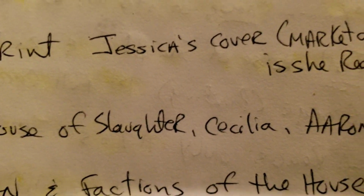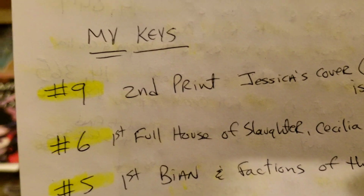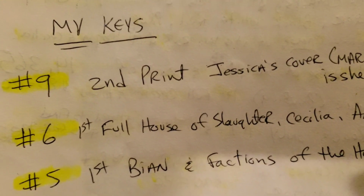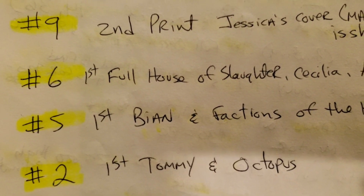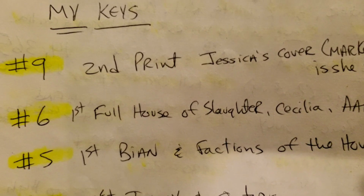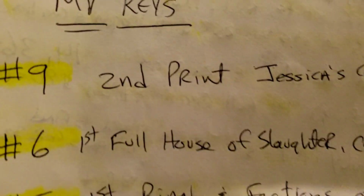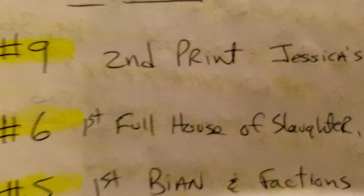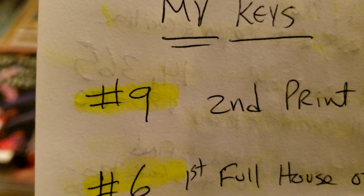In my opinion, Jessica is a character that is marketable. Is she really dead? Well, we haven't seen her dead. Now they might show her dying in this one coming right now. Yeah, in comics, a lot of characters don't really stay dead. I don't know if that's going to be the case for Boom Studios, but I think there's more story to tell about Jessica than they've shown so far. That would be my second book to get.